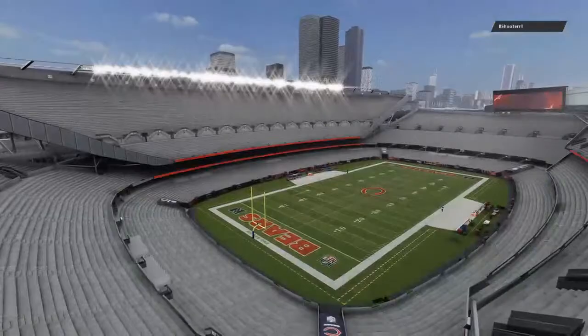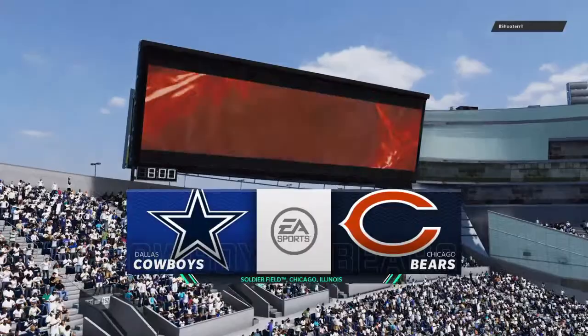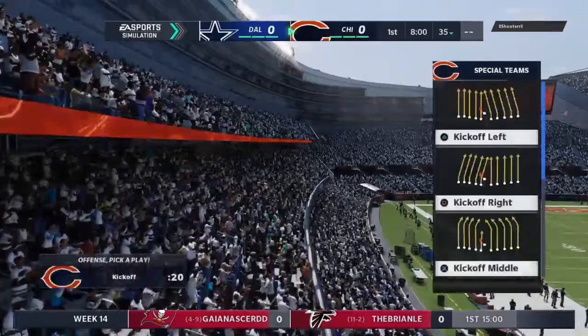Now, the good news is that the winds aren't as violent as they were yesterday in Chicago, but it's still pretty darn cold. To be expected, I guess, for December football at Soldier Field. The scene a few moments ago, here it is. It's unlike any other in sport.